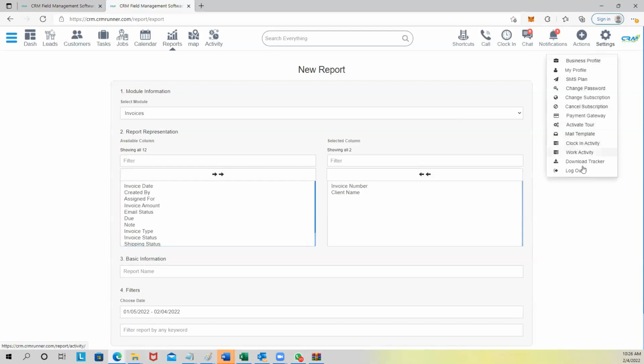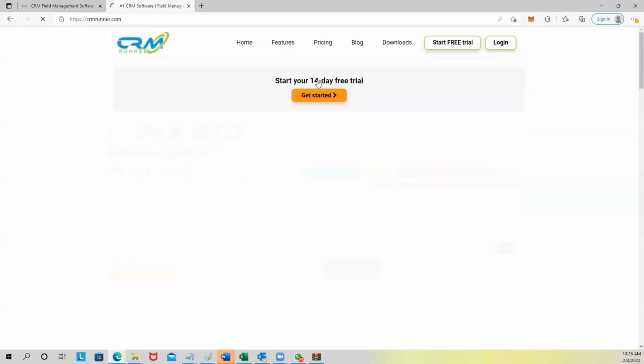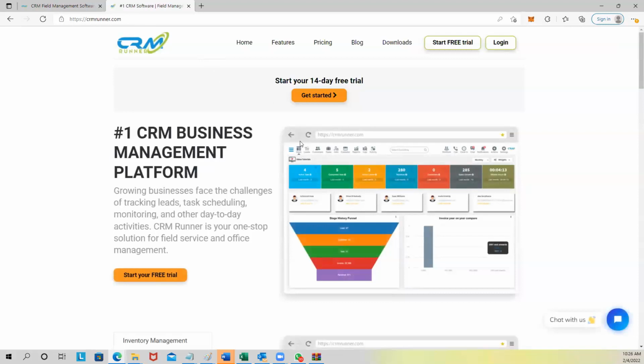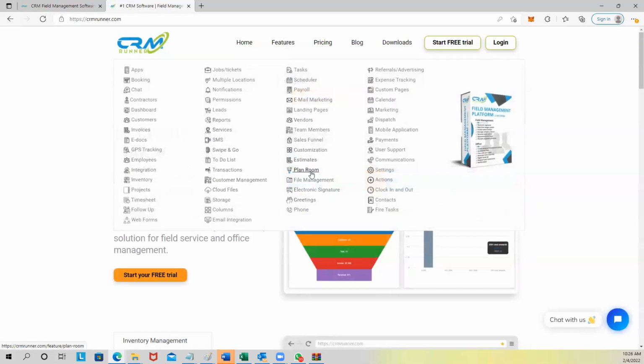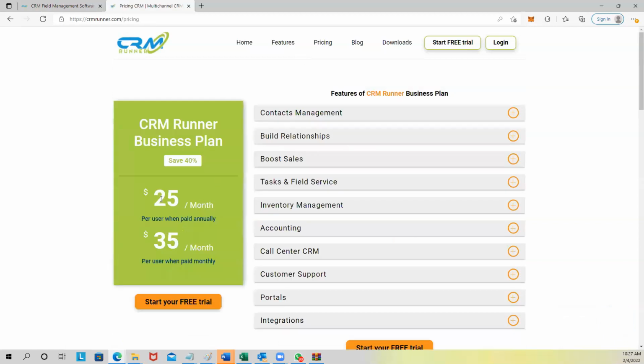Fantastic, so let me just show you the last thing here. About pricing, just so we understand. This is our website, crmrunner.com, where you talk to us. We have all these features, and everything is included. We are not like other companies that say, it's $20 to get in, but oh, you want a customer feature? That's $10. You want SMS? That's another $30. We don't do these tricks. Everything is included. It's a $25 flat fee a month.